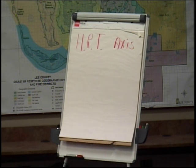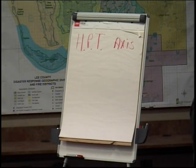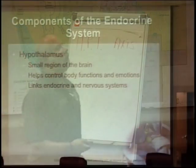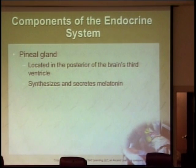It determines when that gland functions, what it secretes and when, how much it secretes, based upon the need of the body. As you see, it does hook the endocrine and nervous systems together because its hormones were reflected in neural changes in the body, chemical changes in the body, and you can get some emotional changes. We don't really do much with the pineal gland.